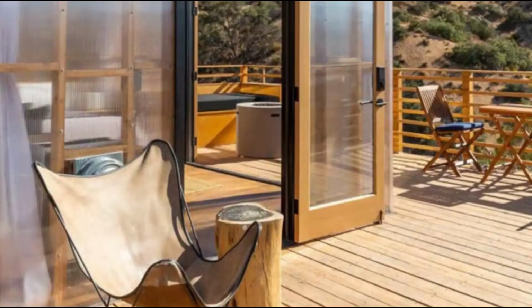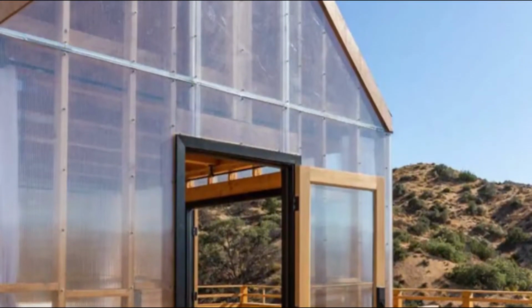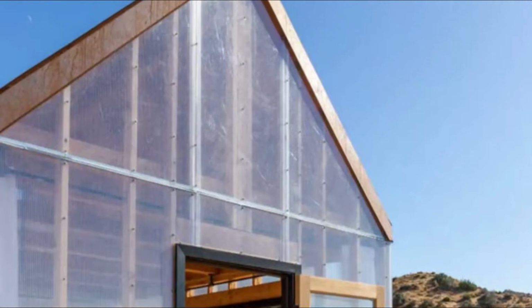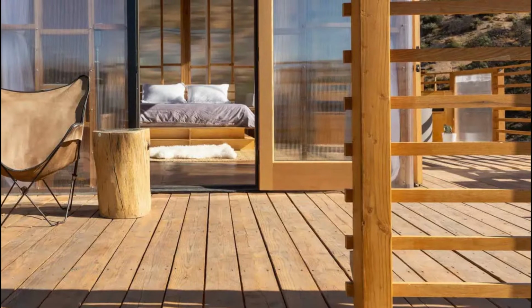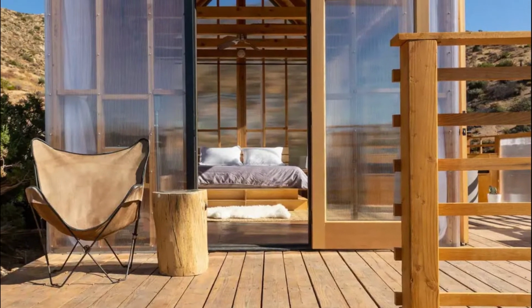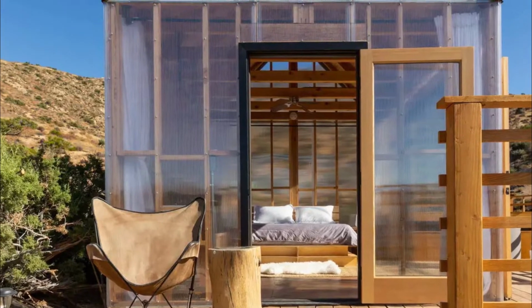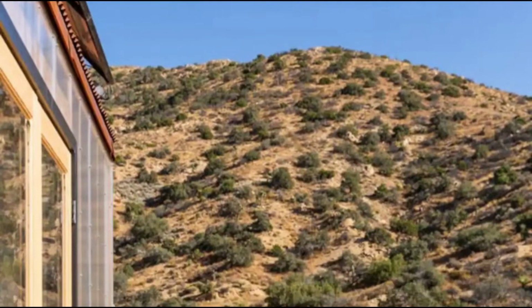Some of the best views in the high desert, this unique dwelling situated in the hills of Yucca Valley has everything you could want in a desert getaway. Its clear walls take the indoor-outdoor experience to a whole new level. It has its own deck and propane fire pit, is completely off-grid and generates its own power from the sun.